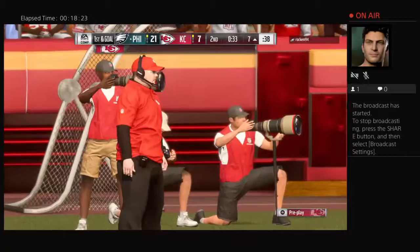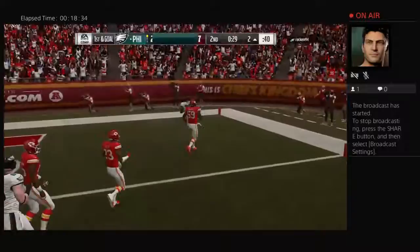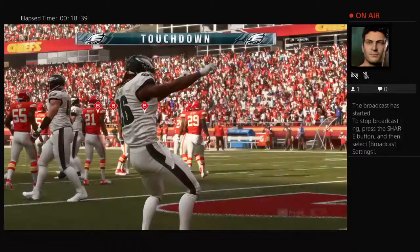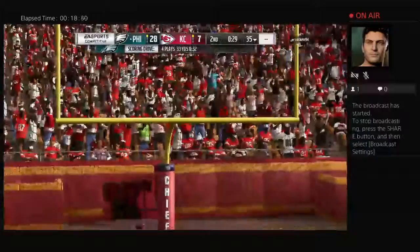They've got it first and goal at the 7. Now they'll run it on the toss. And he'll take it into the end zone for an Eagles touchdown. Jay Ajayi with his second touchdown here in this first half. And the Eagles add on to their lead. Elliott good on the extra point, and the decision to just kick the extra point winds up successful.